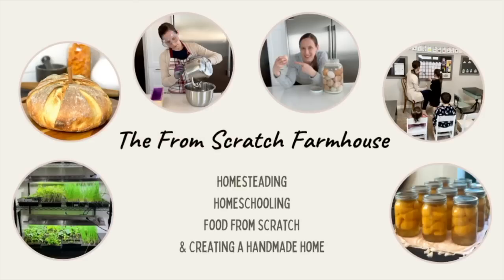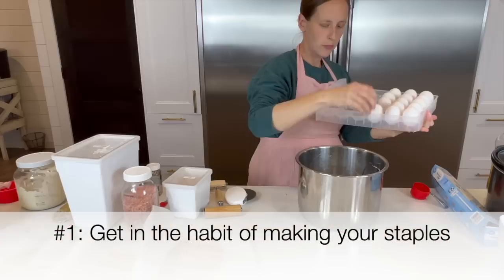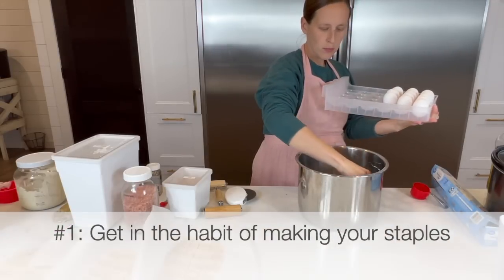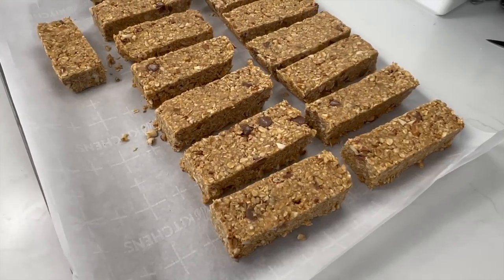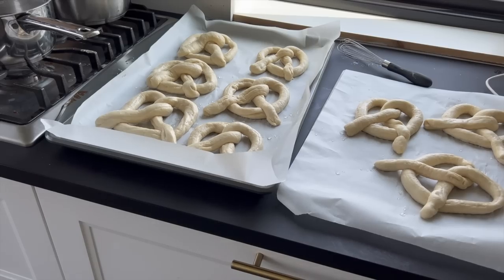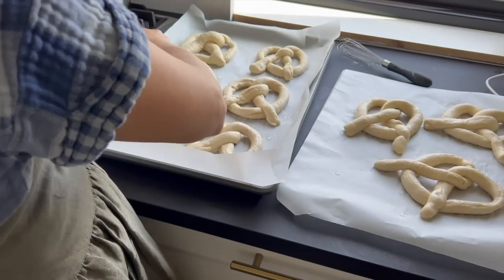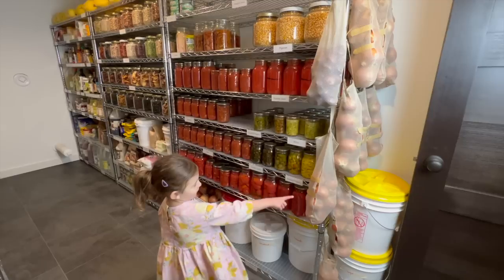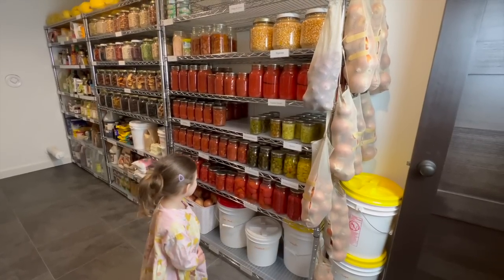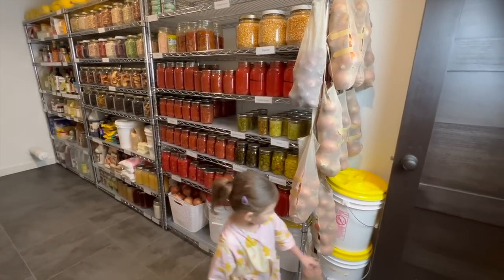Tip number 1, get into a habit of continuously making your staples. Over the past year, we've been trying to stay out of the grocery store, and the thing that always gets us is convenience. We all know that ingredients don't do you any good unless they're converted into meals, and that can feel very overwhelming. I can't tell you how many times my kids have said, "We have no food in this house," even though there are enough ingredients for a year.